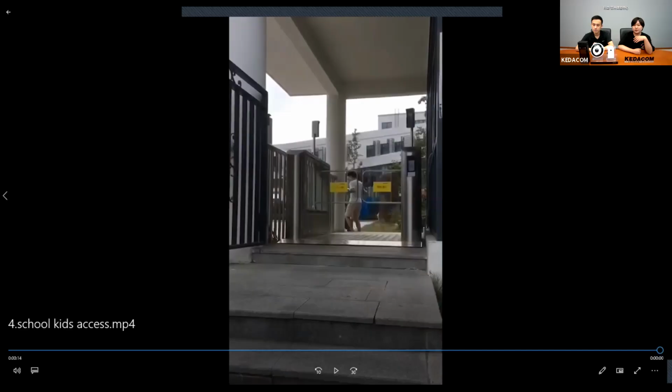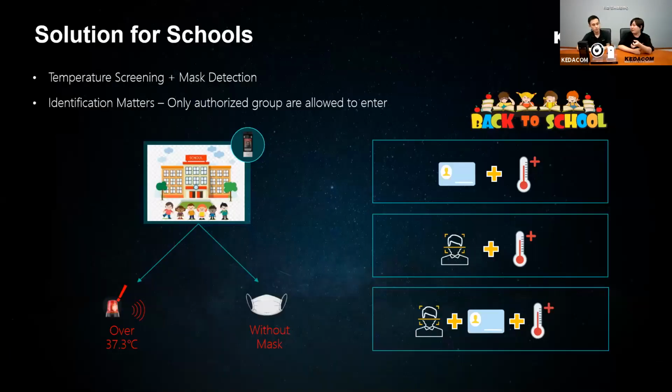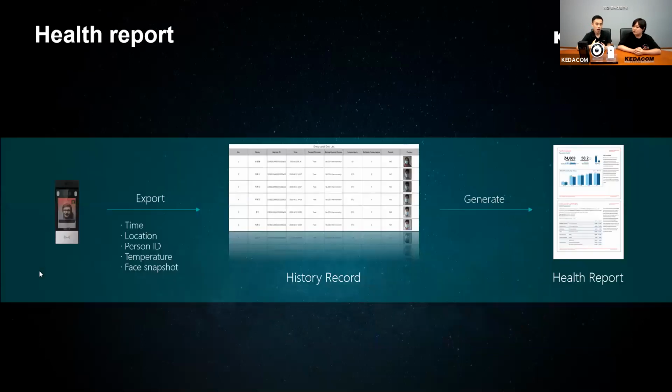Okay, one more question. Other than supermarkets and commercial building solutions, what more can this provide in a school scenario? School is a restricted area, and some countries are requiring a health report from schools every day. For the health report, we can get that by querying the history record to generate a health report, like a snapshot of face, name, student number, location, both time of enter and exit, and temperature value.